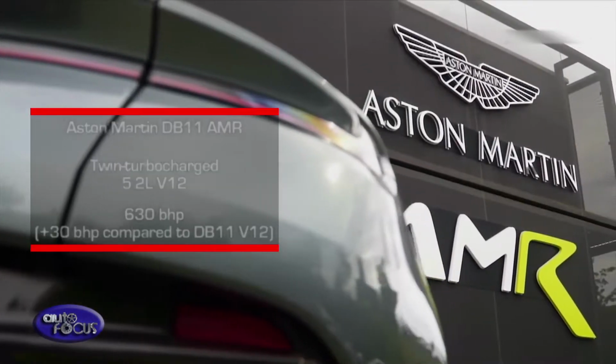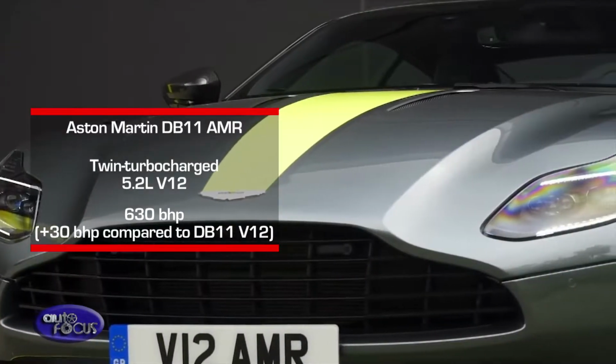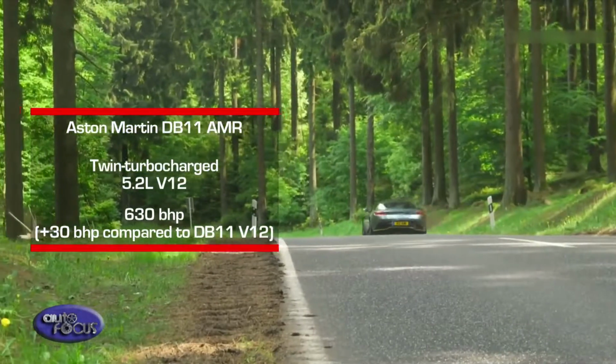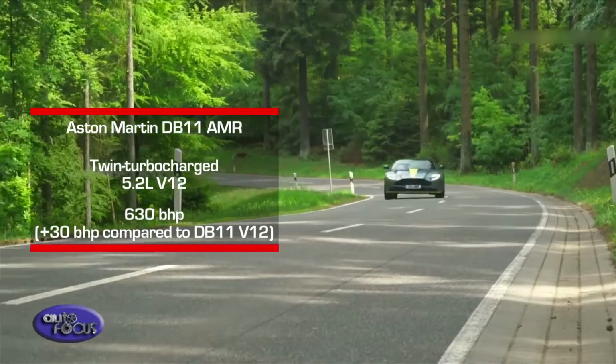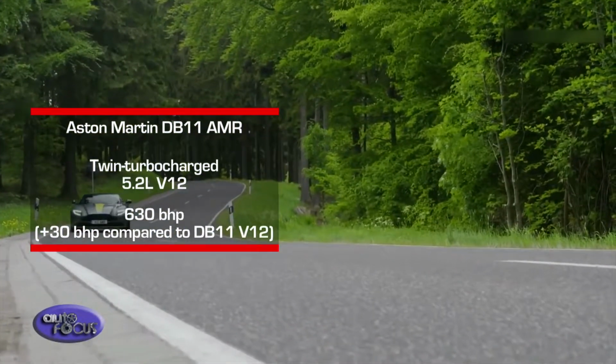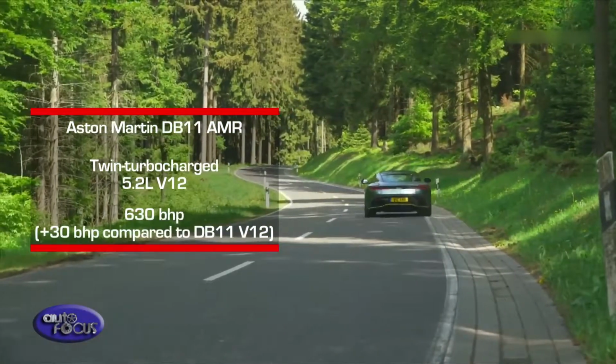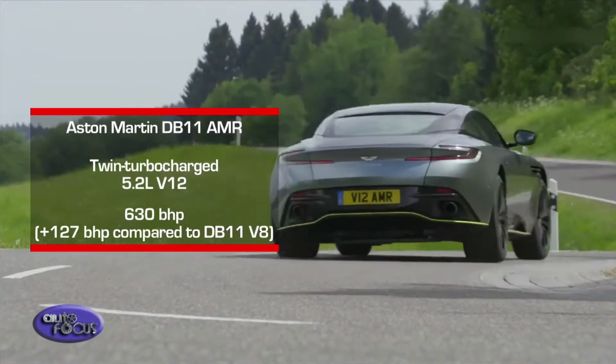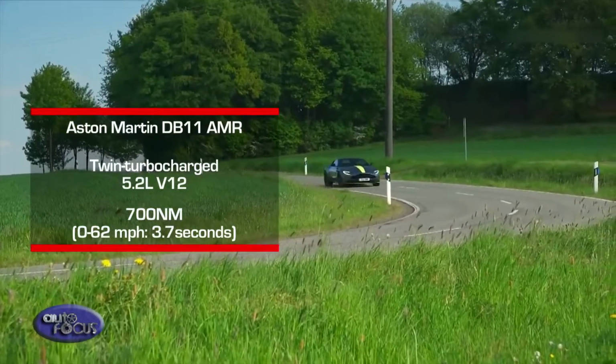At the heart of the DB11 AMR is Aston Martin's twin-turbocharged 5.2-liter V12. Now developing 630 bhp, this gives the DB11 AMR an additional 30 bhp compared to the outgoing DB11 V12, and 127 bhp more than the V8-engined DB11. Torque remains unchanged at 700 Nm.